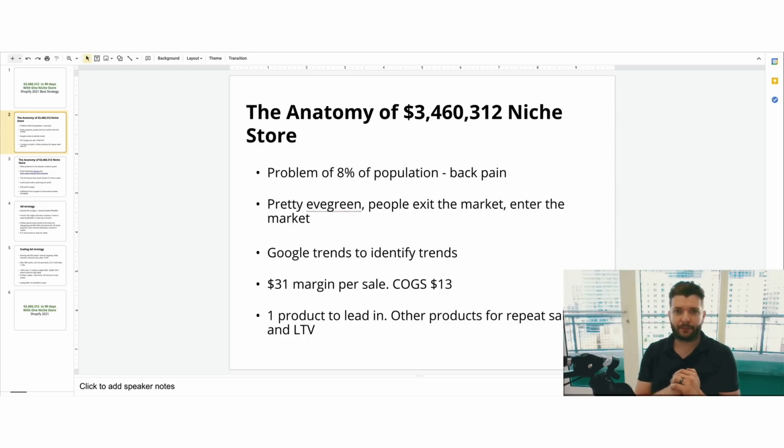That's kind of like a lead product. And that's what I see a lot of entrepreneurs are missing out on, because they're just having one product. And even people with successful one product stores, they just continue hammering that one product, which is awesome, but then they don't think about how to expand that product range.